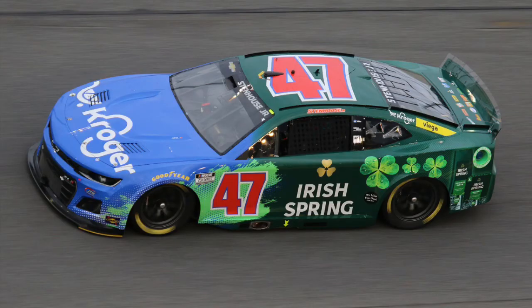Next, we have Ricky Stenhouse Jr.'s Kroger Irish Spring paint scheme. I don't like the color scheme on this. I just don't. Dark green with the blue, it just doesn't look good. No. 4 out of 10.